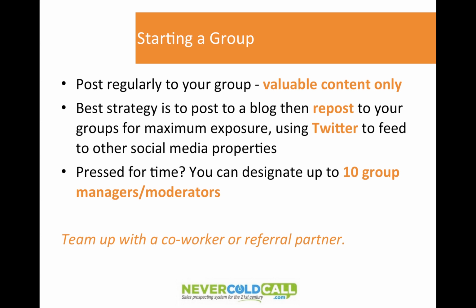When you start a group, post regularly to the group. Again, valuable content only. Post at least 2 or 3 times a week, if not daily. If you post once a week or once a month, people are going to lose interest, drop out of your group, start ignoring it. It also won't carry as much weight in LinkedIn when people are searching groups. The more active and bigger the group, the higher it's going to rank when people search for LinkedIn groups.